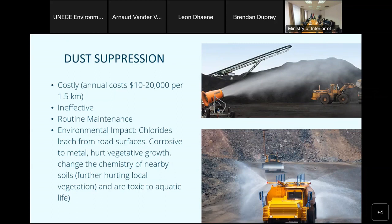It's ineffective in a lot of ways, and it also requires routine maintenance. And these liquids that are sprayed usually contain chlorides, which leach into the road surfaces. They're corrosive to metal, hurt local vegetation growth, and can also damage the chemistry of the nearby soils and also affect aquatic life when these dust suppression chemicals leach into the waterways. Next slide, please.